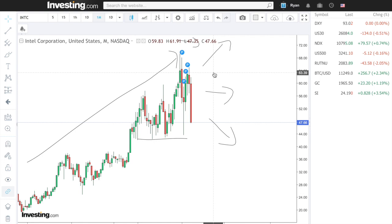So overall, I would have a neutral opinion about buying this dip of the Intel stock because of the way this candle formed. It's not a bottoming tail. It's still not testing support lines.